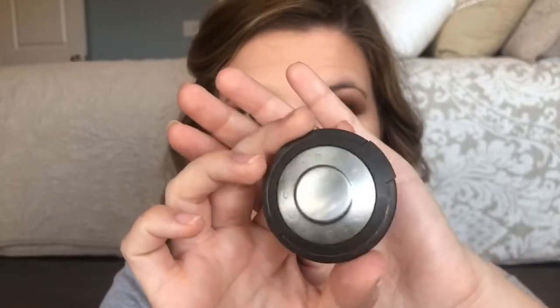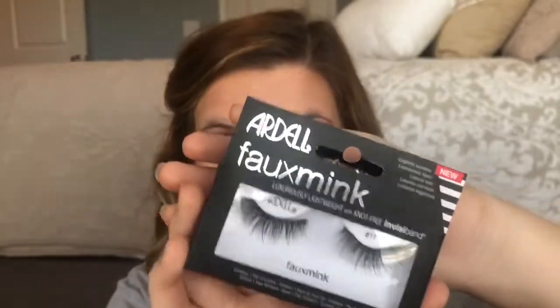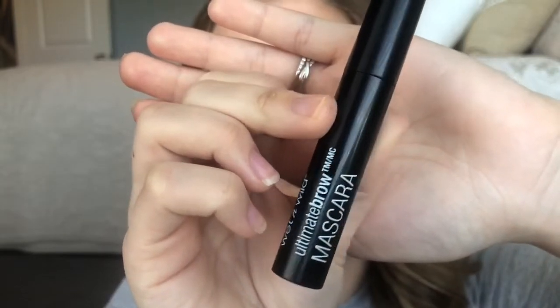And then I'm going over that with my favorite Becca Cosmetics highlighter in the shade Opal. And then I'm going to apply the Ardell Faux Mink lashes off camera, and I also did my eyebrows with the Wet n Wild Ultimate Brow Mascara.